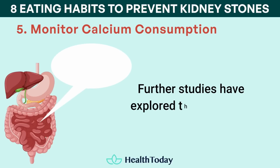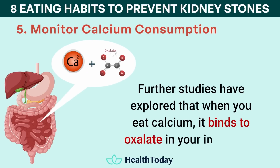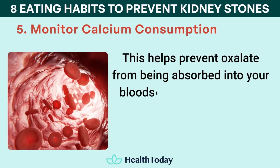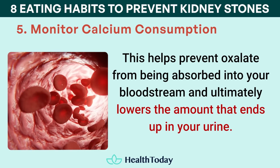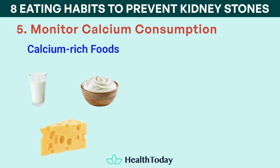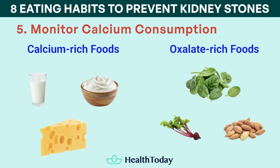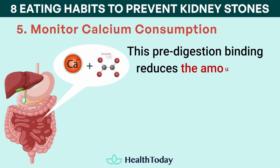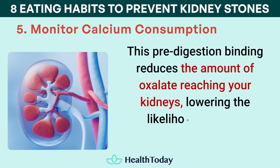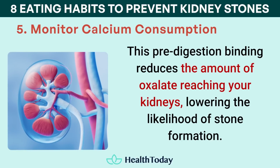Further studies have explored that when you eat calcium, it binds to oxalate in your intestines. This helps prevent oxalate from being absorbed into your bloodstream and ultimately lowers the amount that ends up in your urine. Try to enjoy calcium-rich foods, such as milk, yogurt, and cheese, alongside oxalate-rich foods like spinach, beets, and nuts. The oxalate is then more likely to bind with calcium in your stomach and intestines. This pre-digestion binding reduces the amount of oxalate reaching your kidneys, lowering the likelihood of stone formation.